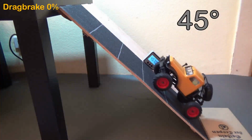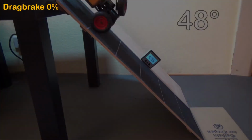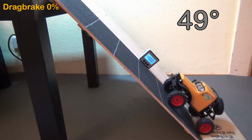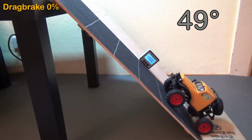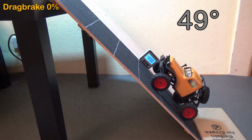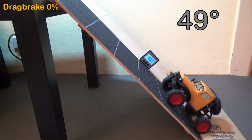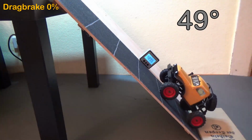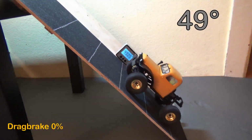Test 1. Climb on a rough surface. 45 degrees for the stock FCX24, no problems. 48 degrees seem to be no problem, but 49 degrees. It falls again. 49 degrees, too much for the stock FCX24. That's poor. Will the modified FCX24 do it?